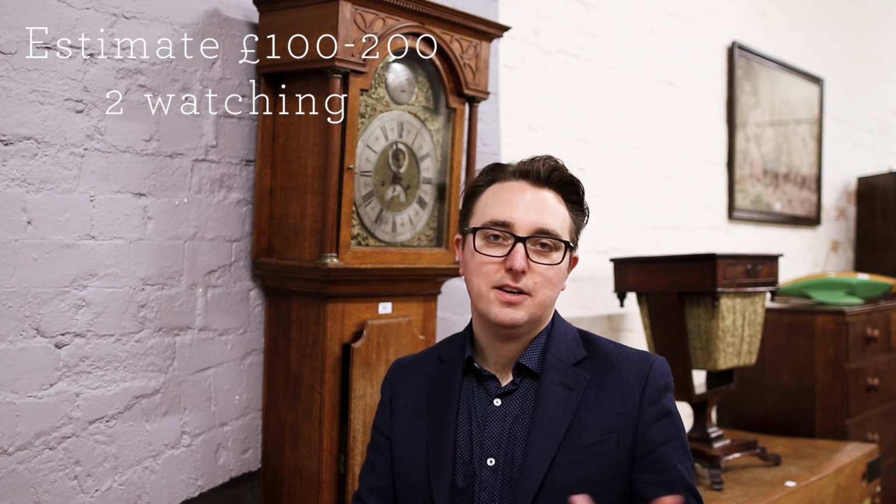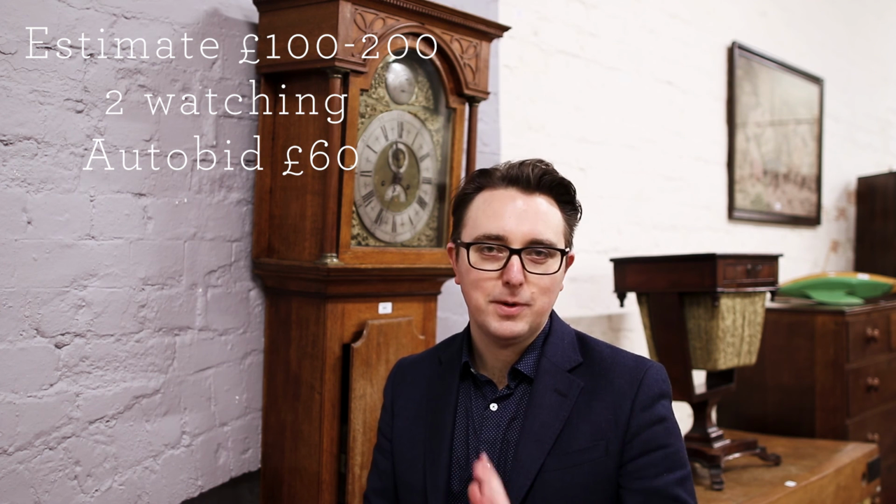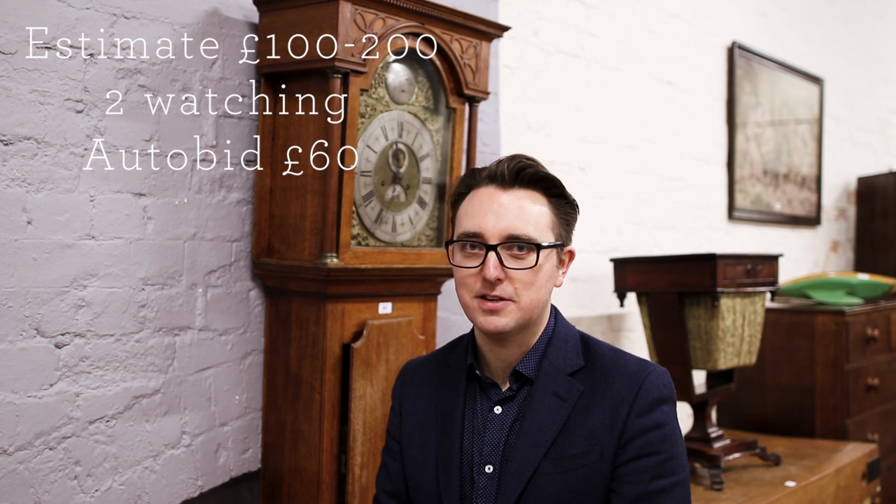So what does all this mean for value, and how affordable are these clocks, as I did promise earlier? Well, we've got an estimate of only £100 to £200, which is absolutely amazing, given that this clock is 260 years old, and with very little messing about with, could start working. The clock case could be looked after a little bit. So £100 to £200 I think is no money for it at all. There's only 2 people watching it online, and the auto bids online are only at £60 now. So if we don't get up to the top end, it will be a disappointing result for what really is a charming old clock.